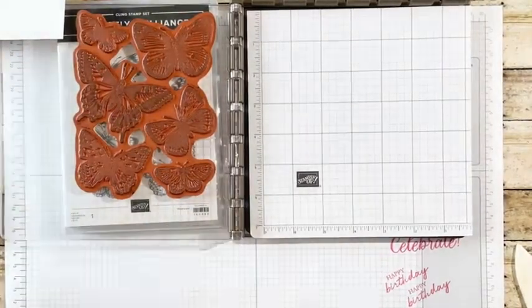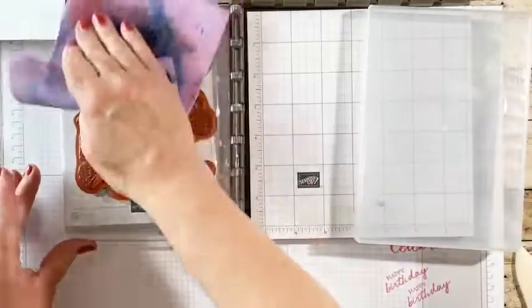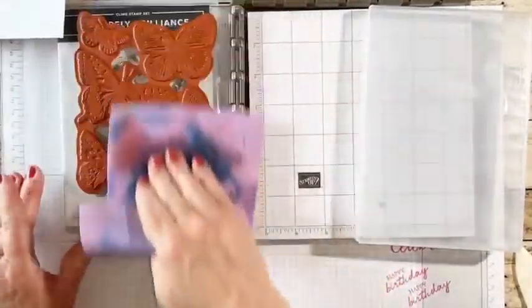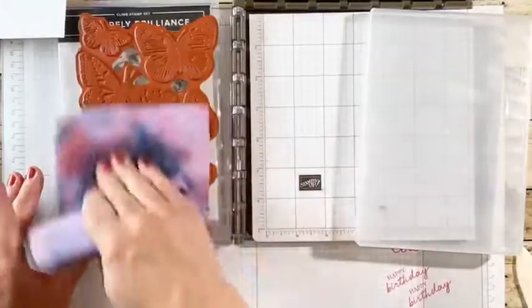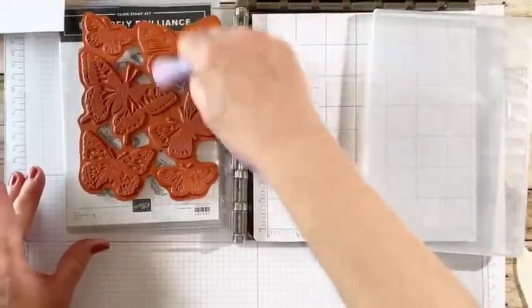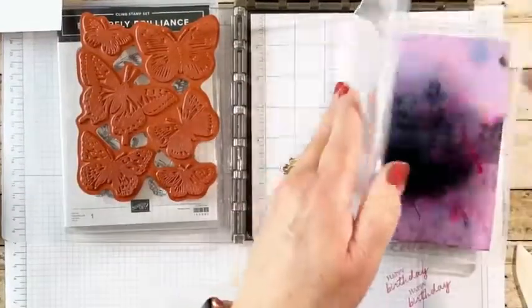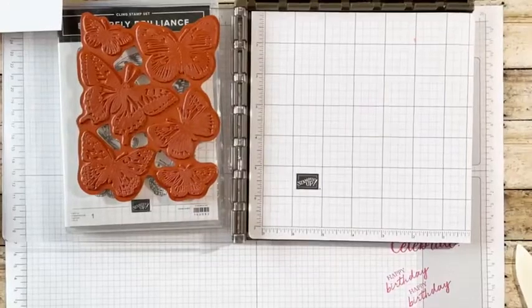So I'm going to grab my chamois here and give this a quick wipe off. Just like this. And then I'll move this off to the side. But I do want to clean this big stamp first, especially since it had the Memento ink on it. So there we go.